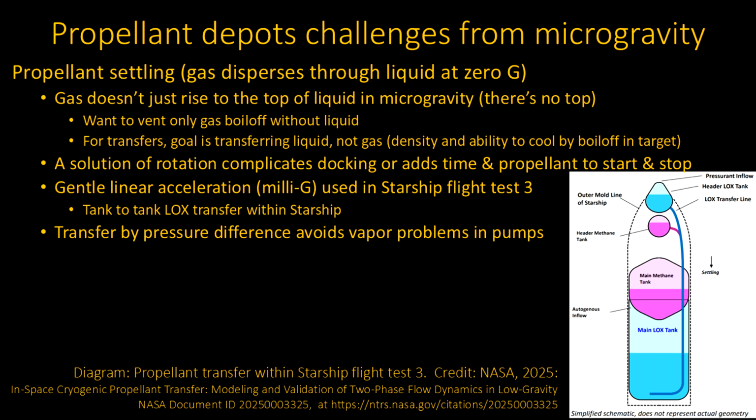One is that you want the escaping boiloff to be vented that is only gas, but you may have liquid too entrained in it, so you wouldn't benefit from having carried away the latent heat of vaporization. Also, for transfers between tanks, the ideal goal is transferring only liquid, not gas. That's again because a liquid is higher density, so you transfer more mass. It's also because when you're done transferring, you want the propellant in the target vehicle to be able to absorb the heat of vaporization. This is actually a common problem in rockets after shutting down engines and coasting.